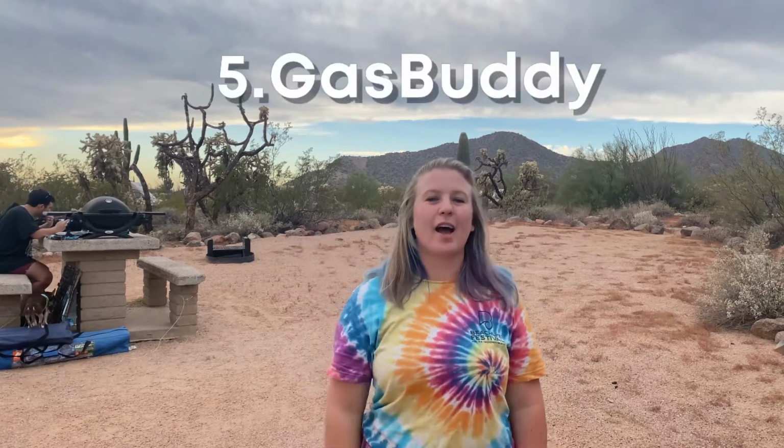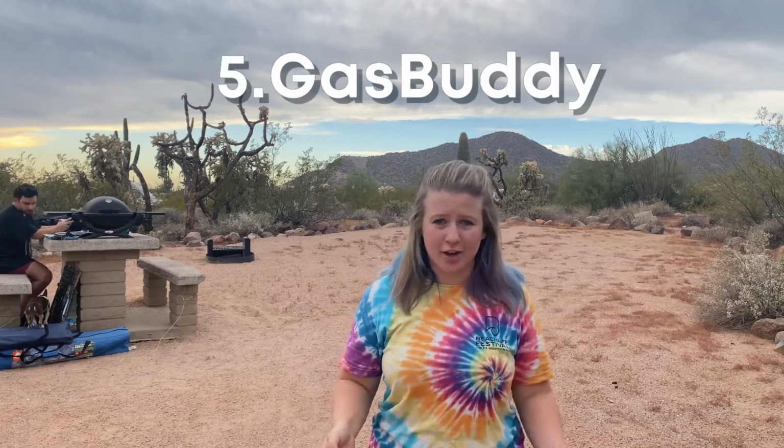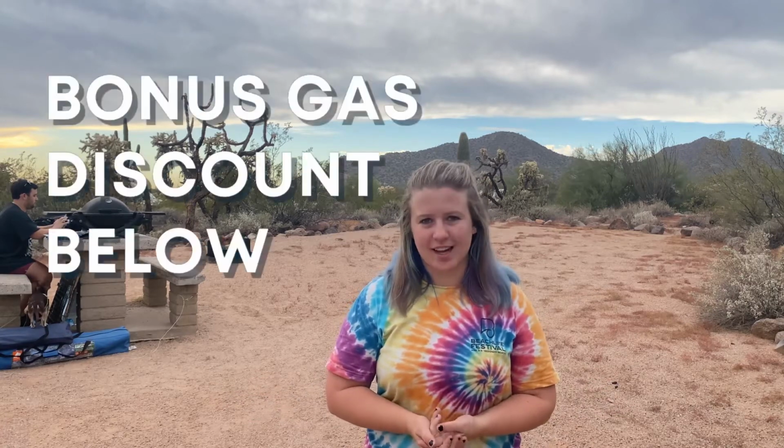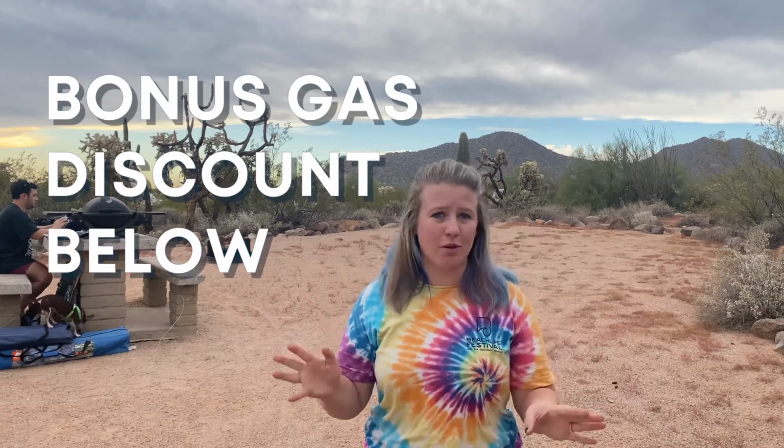Our fifth favorite app is Gas Buddy. Gas Buddy is an awesome app for all RVers, whether or not you're boondocking, but we especially like it for boondocking because you can see where all the gas stations are nearby and what the price per gallon is. It has saved us hundreds, maybe $1,000 over the last year because we're able to find not only cheaper gas prices, we're also members. And so we actually get extra discounted rates on gas. A lot of times we save about 30 cents a gallon on gas every time we fill up the RV, and if you have an RV or a truck, you know that's a big deal.